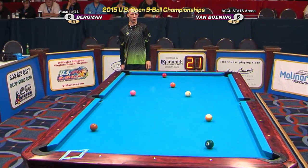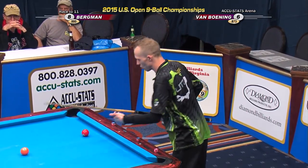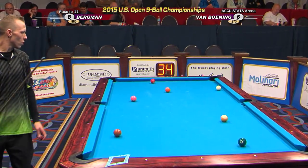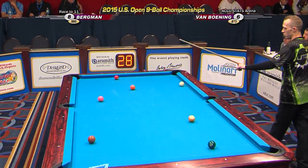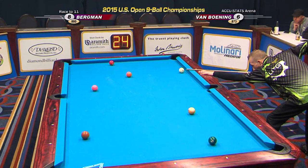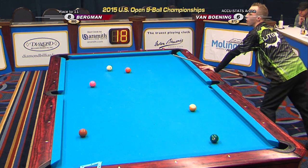Wow, what a shot. Certainly was. What a shot. I mean, this guy's got a stroke, too. He's not only a great player, but he's got a powerful stroke. That was not easy to do. No, not from that range with that accuracy. You do need that to beat the likes of Shane Van Boening. Good speed.